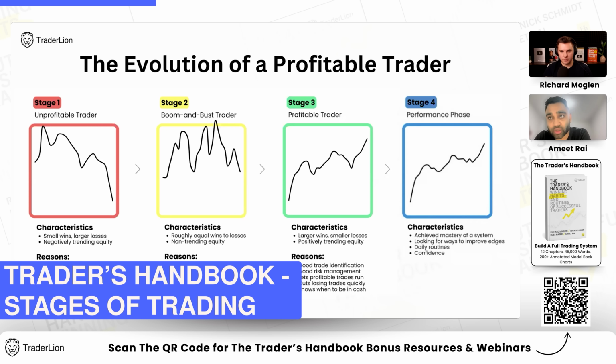The third one is the consistency stage. This is where you've learned, I think the biggest thing you learn from stage two to stage three is that you can now control your risk. And when you get to control your risk, you can keep your large winners for longer spans of time.